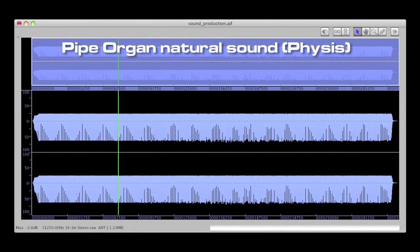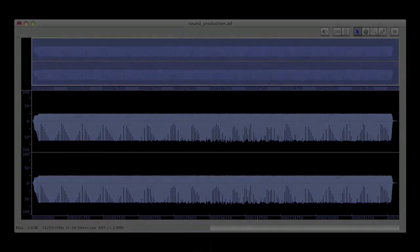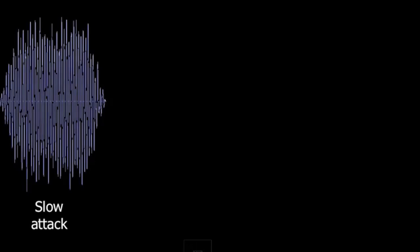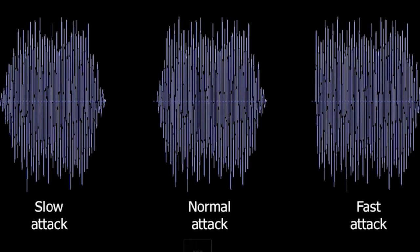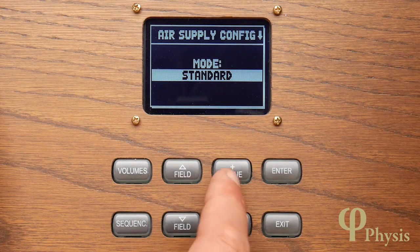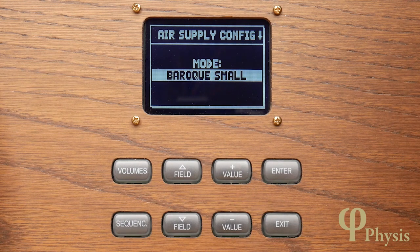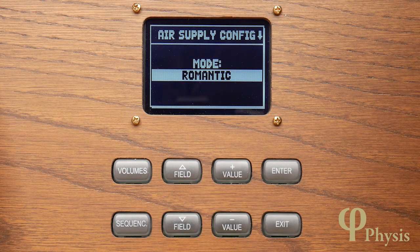It depends on the number of notes being played, the state of the wind supply, and also the number of stops that are drawn. The physis model can take account of these factors and introduces subtle variations that create a dramatic improvement in the reality of the sound. The latest versions can even emulate different types of winding system, such as those encountered on Baroque or Romantic instruments, in order that the wind pressure sags and recovers in an authentic fashion.